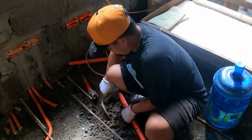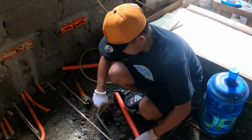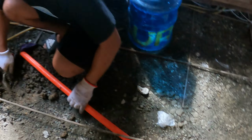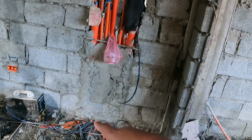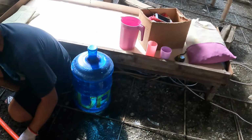So Janjan is now putting the layout for the ground floor. He's connecting all of these pipes now from the outlet underground, and they will travel all the way up to where the control panel will be, the circuit board or the fuse board.